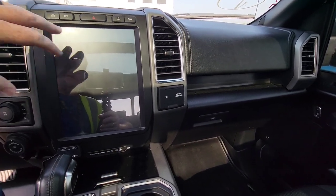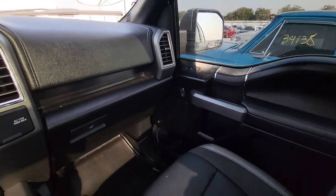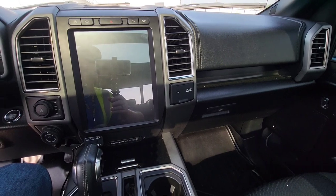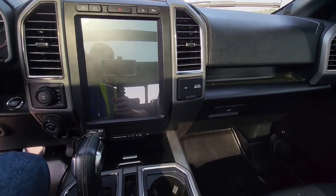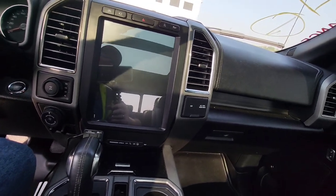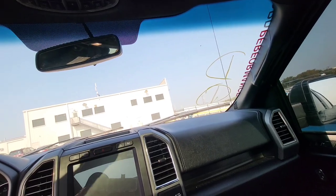I like that Ford and all the other companies are following Tesla here and putting those big screens in there. I loved it on the Ram. Or I should say, I loved it on the Ram. The Ram is gone now. You guys have been asking me for a video on that, and maybe later. Got these switches right here.